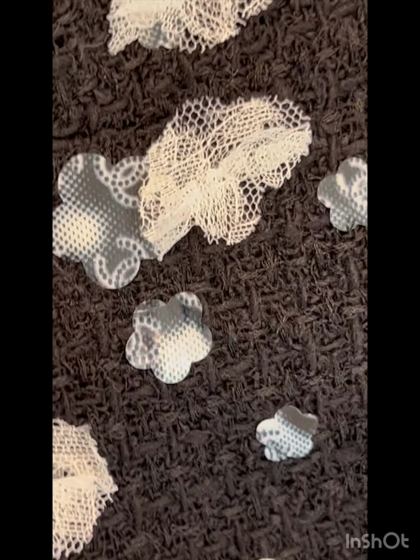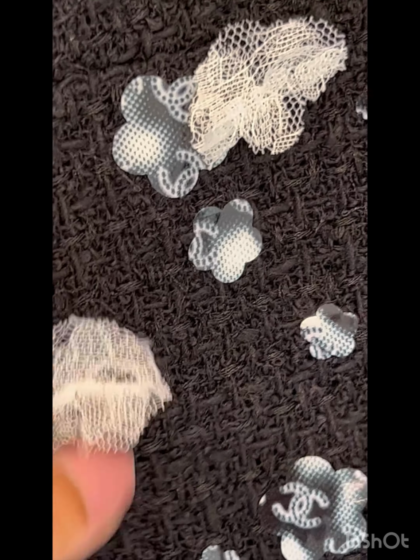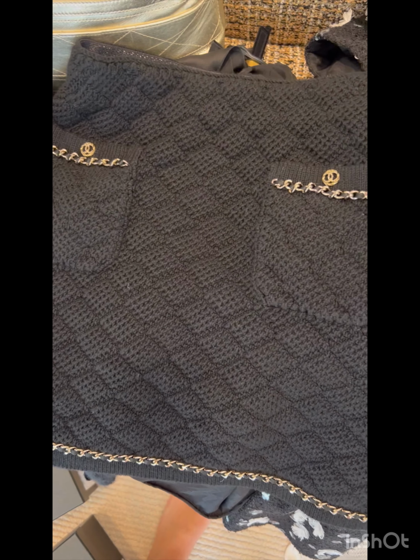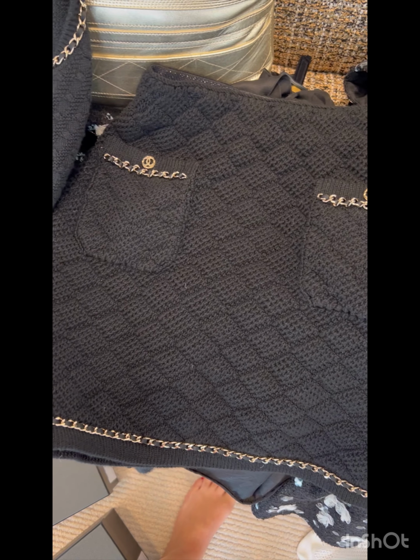This is the details of the dress. The camellia flowers-ish, and then some tweed. This is the other skirt, but sorry. But it just seems a bit too short for me.